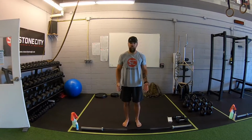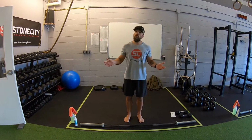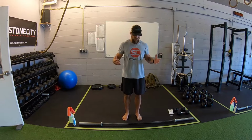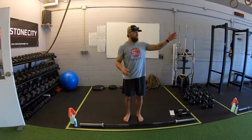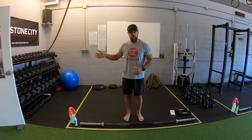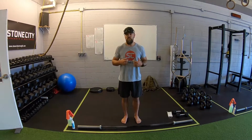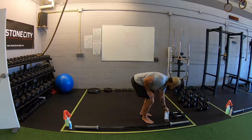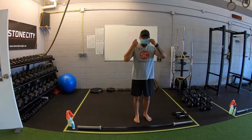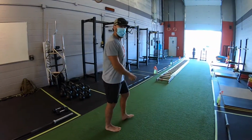All right, so after the warm-up's done, now we're working out. The mask is off. It's just like a normal training session. The only difference is I have to stay in my pod. If for some reason I need to grab something from the other side of the room, or I need to go to the bathroom, or I need to leave my pod for any reason, I have to put my mask back on until I'm back into my own personal space. So I'm going to have my mask right beside me. I forgot a red band, so I'm going to put my mask on, and then I'm going to head over to get one, and then I'll be back.